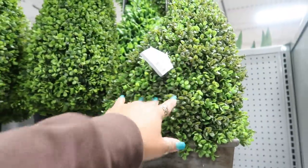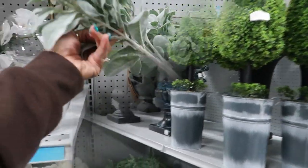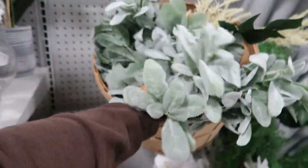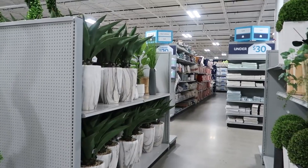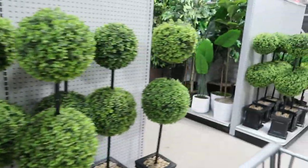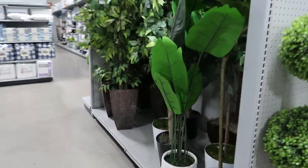I'm talking about this one right here. The smaller ones right there are 40. Little bushel is $7.99. They have a nice selection of plants, or like the faux trees, I should say. I'm still looking for another palm.